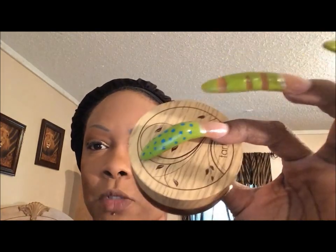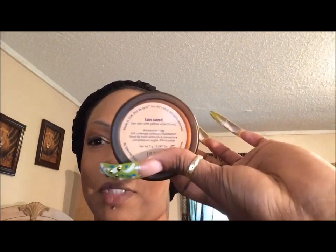Okay, so next I'm going to do my powder foundation, and I'm going to use the Tarte Amazonian Clay powder foundation. I am in Tan Sand, and I used a drugstore foundation, so I am using a high-end powder. And this will kind of bring some color back to that Rimmel that I use.